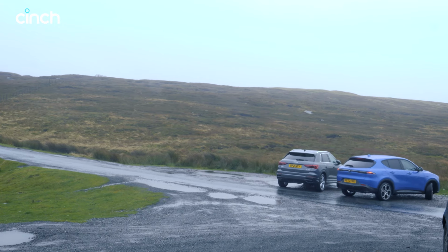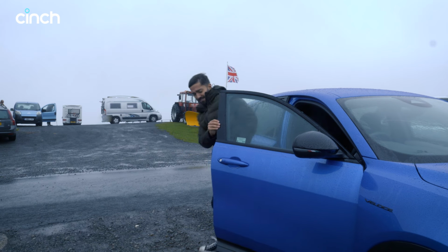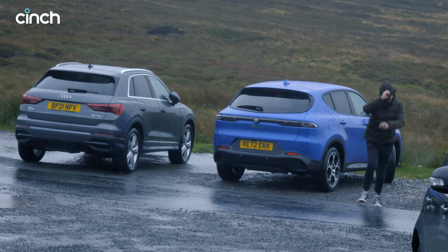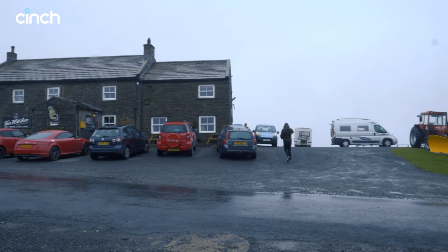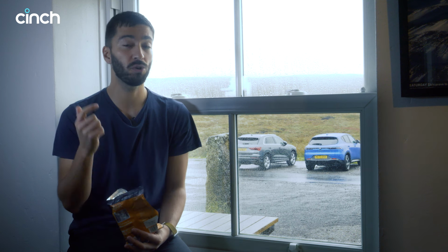So I think it's fair to say we've given our UK spec Tonale the most British introduction ever. I'm currently hiding out from that horrible weather in the Tan Hill pub. But do you know what? I'm really impressed with the car today. Despite this weather being frightful all afternoon, we've had a car that's handled nicely. It's ridden really well on those adaptive dampers, really comfortable, great interior. I think it looks excellent as well.